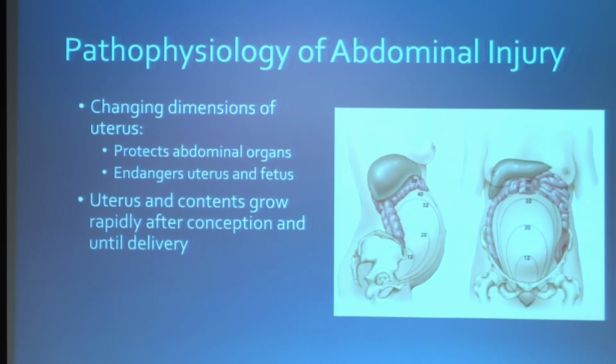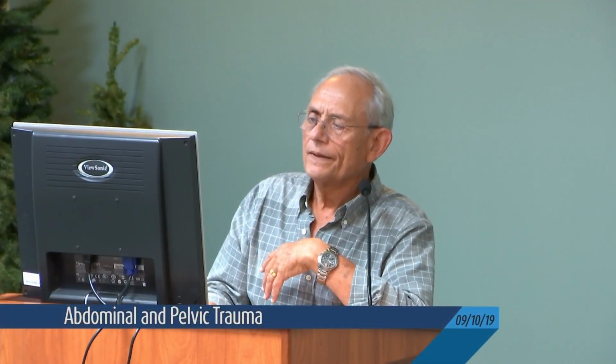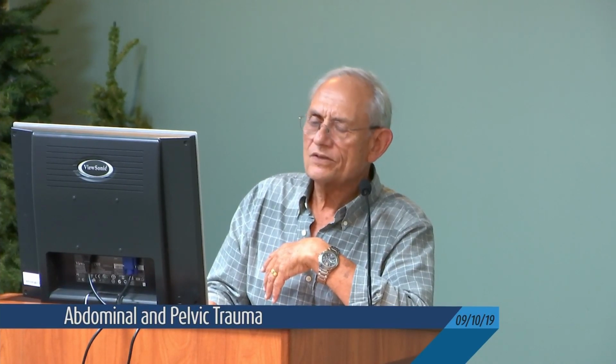Depending on where the placenta is, the placenta can be sheared, the placenta can be injured, the baby itself can be injured. You can get a contusion across the uterus itself.